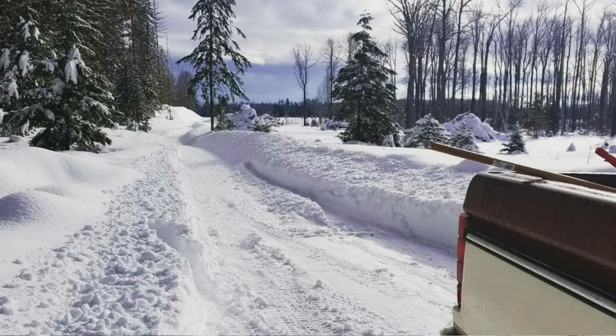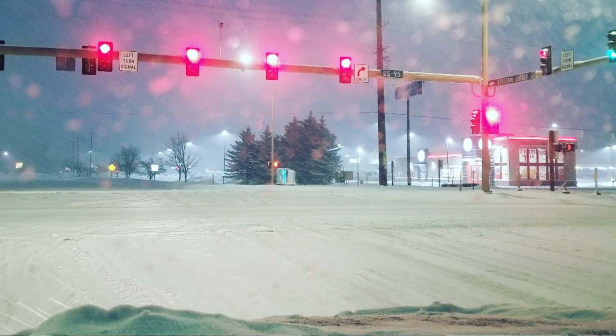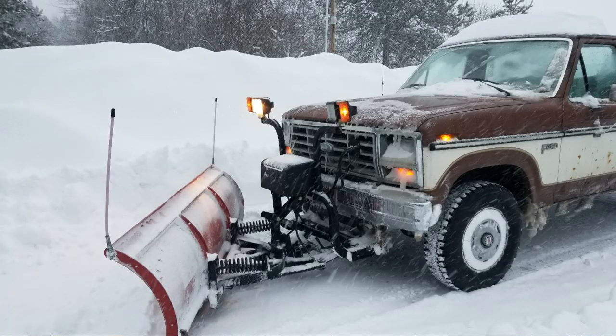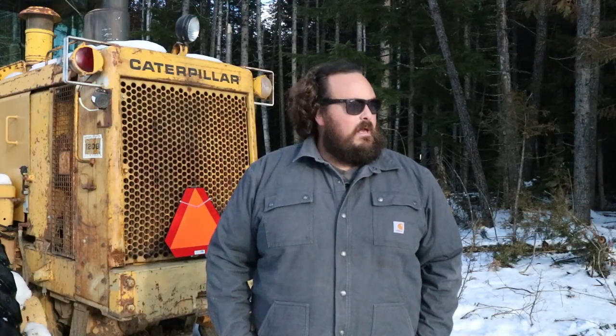It widens the road out, it pushes the snow back, and so then when you get those big snowstorms where you get a foot or a foot and a half, you've got room to push. If you don't get that road opened up, then you don't have any room to push. So I'm gonna try and really work hard this winter to keep the roads open and keep access and stay on top of it.